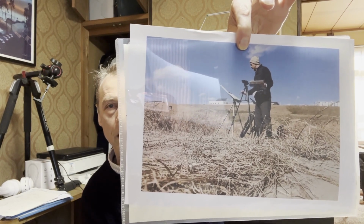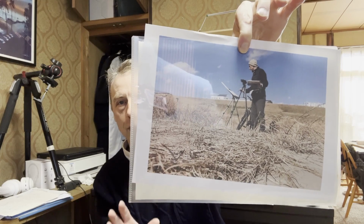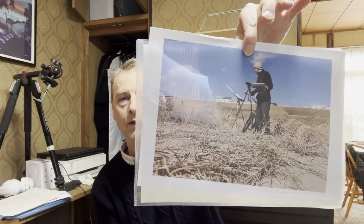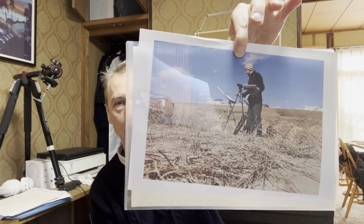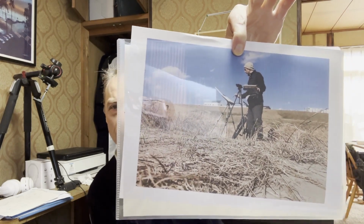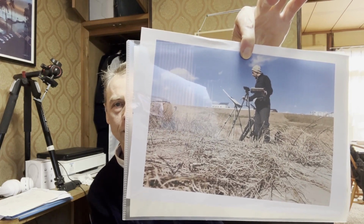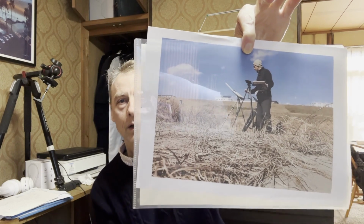And then there's one more, and really the only reason I'm showing you this is because I did a painting of this. I think I just wanted to do a painting of myself from a different angle that might look quite interesting. And I thought, this is an interesting angle. So there you go. That is the photos.